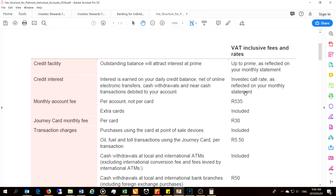But then keep in mind you're not just getting a standalone credit card. Their whole thing is bundled. So you're paying $535 for the entire account, but that means you're also getting the transactional account as well. So if that's something that's suitable for you, then that's perfect.